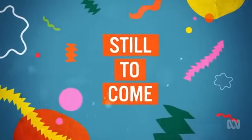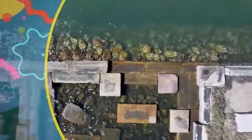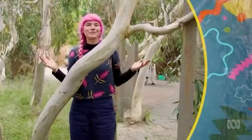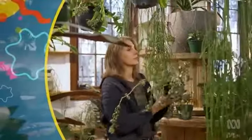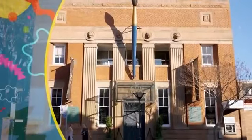Still to come on Gardening Australia, Clarence uncovers a project turning back the tide. Hannah shows us the shape of things to come. Trees come in all different shapes and forms, even within the same species and the same garden. And we meet a horticulturist whose garden path led her indoors.